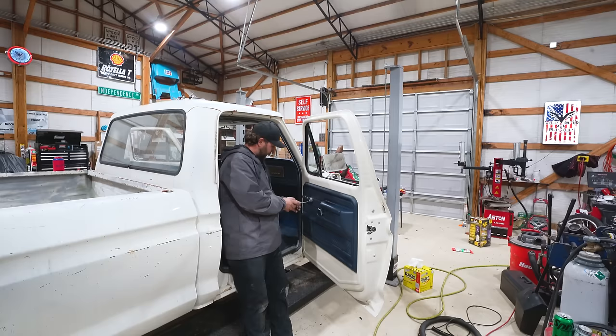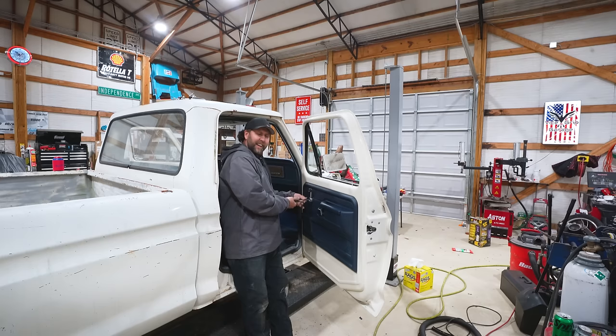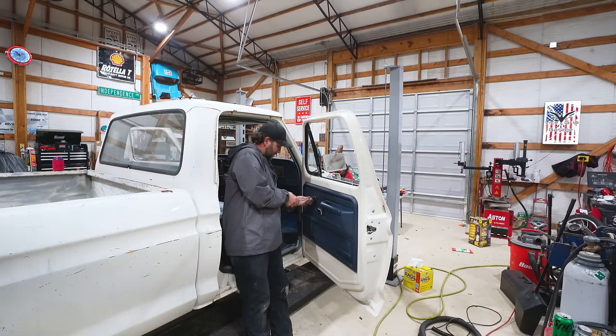Should have got some wood grain door handles. They make them? I don't know. I was asking you. Doubtful.